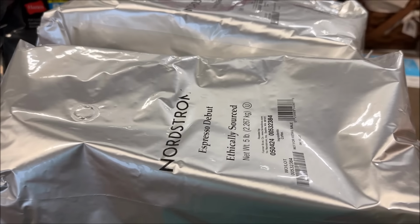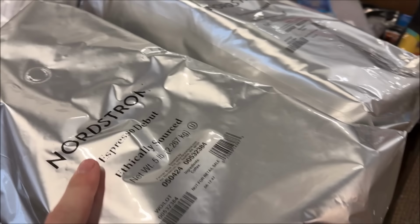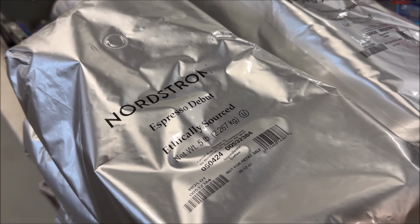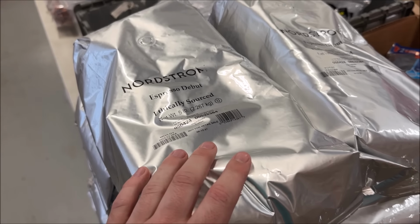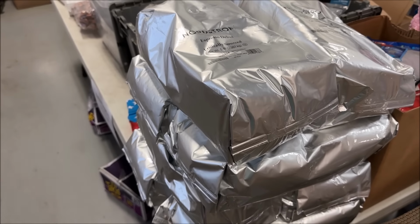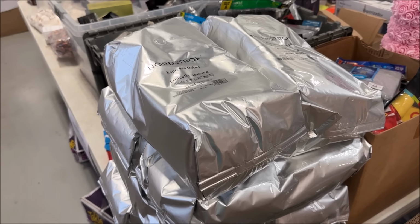Let's see how well these do. It smells really good. Coffee smells good, it just tastes awful. It's Nordstrom coffee. Each bag is 5 pounds of whole beans. A 2-pack of these, which is how they come in the case, is selling for about $50 on eBay. So $7 each. I'll let them run down to maybe $5 a day. We'll see how they do. I was gonna special buy them, but let's see if this draws some people in.